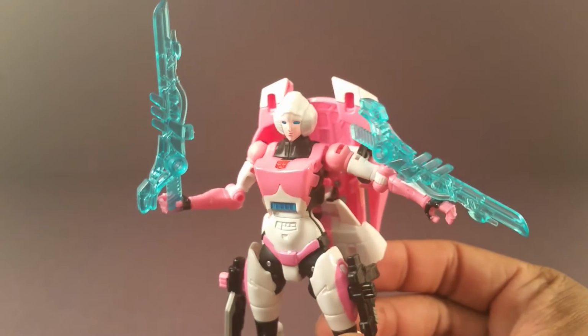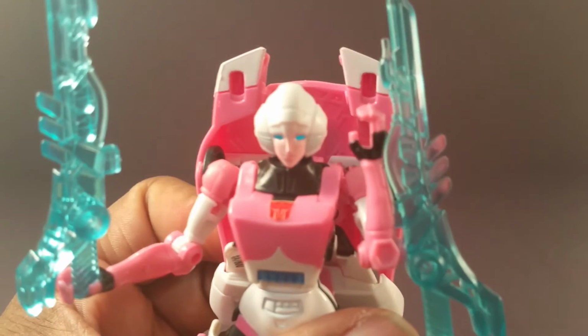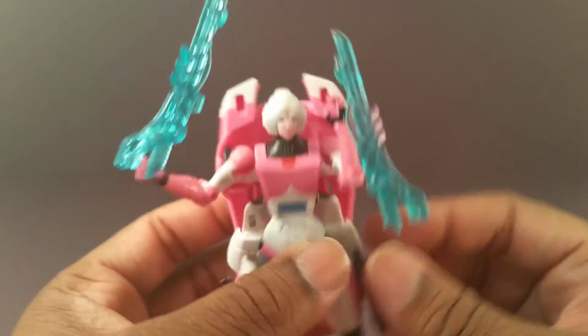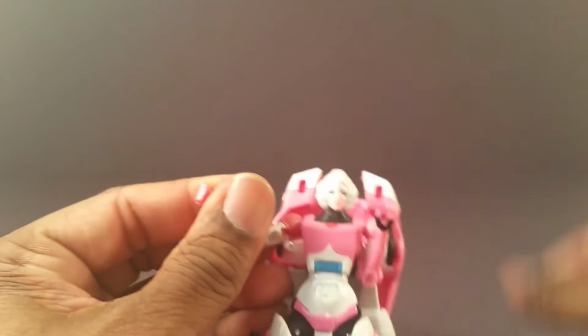Her swords can be stored in her forearm like that, and it's perfectly molded to fit around her hand right there. Or they can be held in her hand like an actual sword. Gun storage on the hips. The guns can be stored in multiple places.